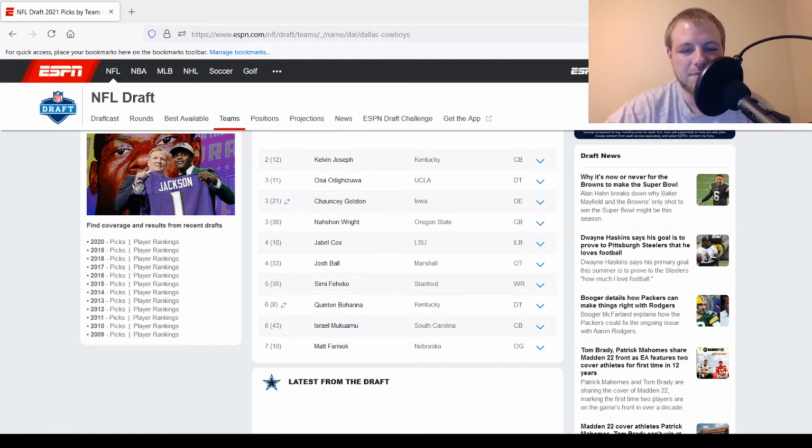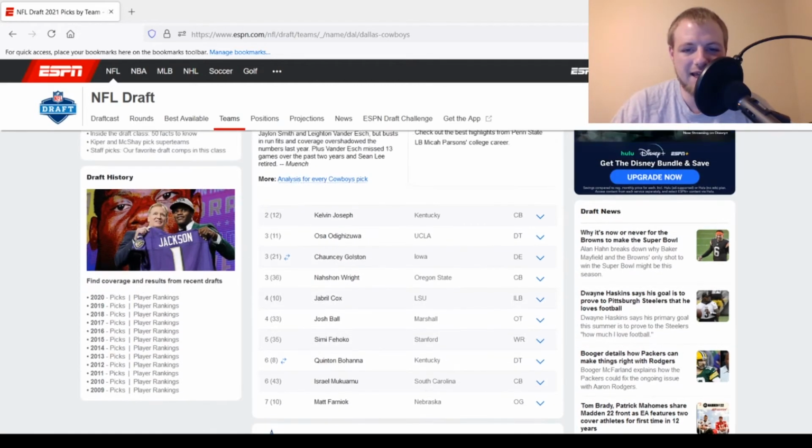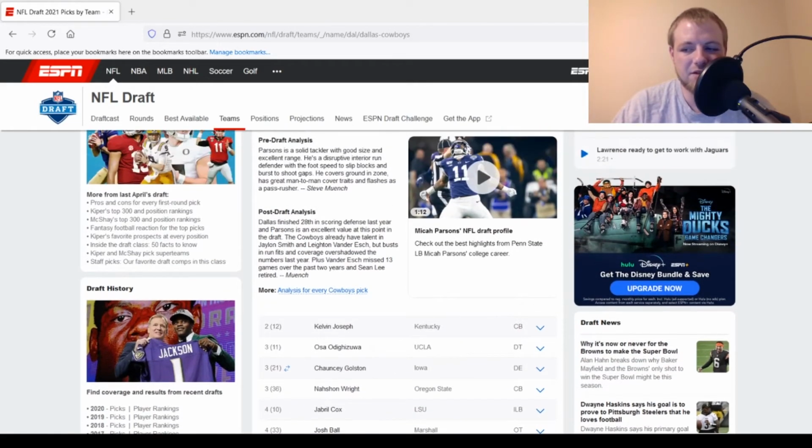And then last but not least, they went with Matt Farniok out of Nebraska, a versatile offensive lineman, very smart kid, played a lot of games at Nebraska, not super talented or athletic or anything like that, but a good rotational depth piece that maybe you can build up and help your team out overall. And I did give those last 2 picks a C as well. Farniok was a guy that not a lot of people thought was going to get drafted, so it does make a little bit of sense there, but did address some depth issues that they do have.